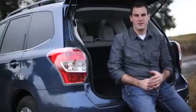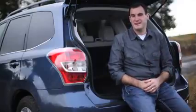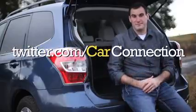So what's the bottom line with the 2014 Subaru Forester? Well, it's more comfortable and more efficient, though die-hard Subi fans may find it a tad fancy. Now, it's definitely moved into the mainstream and we like that.